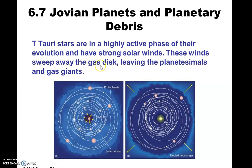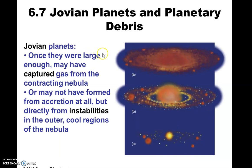And the winds tend to sweep away the gas disk, and it just leaves rocky planetesimals and of course giant gas giants. So if there's any material in gaseous form in between the planets, for these T Tauri stars, that gaseous material just gets blown out into the outer part of the solar system. That's what this is saying. And of course, that's perhaps what forms the Oort cloud, right? This cloud of material way out beyond the Kuiper belt, which is where most of the comets come from, we think. All right, so again, more about that stuff a little bit later.